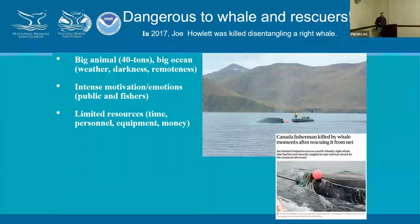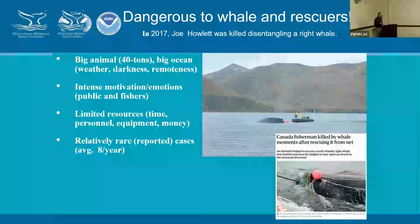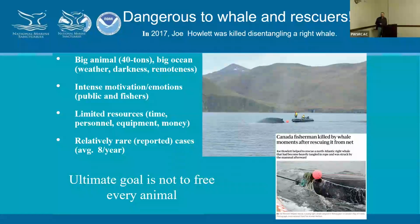We have limited resources, time, money. Alaska's a big state. It's hard to get places. The weather is hard. There's not very many of us that are authorized to do it. So resources are tough, and it's pretty rare. We only have, on average, 8 responses a summer. So it's hard to get people trained up, new people involved. And again, the ultimate goal is not to free every animal.